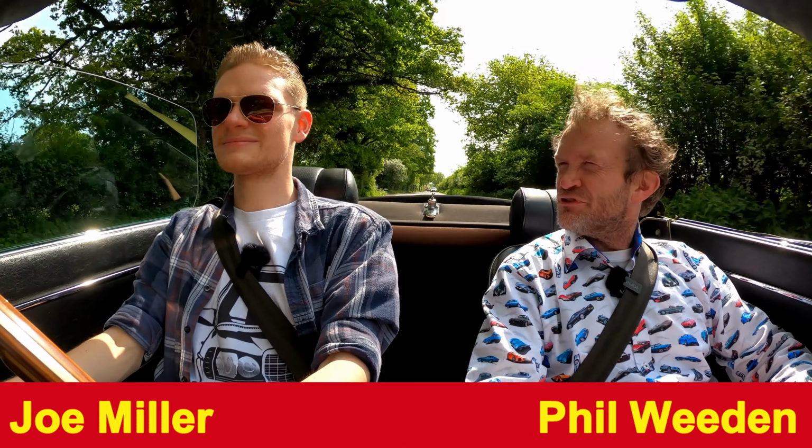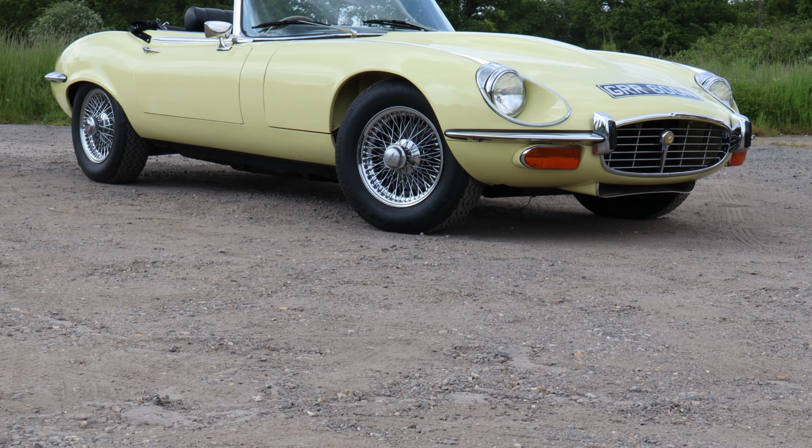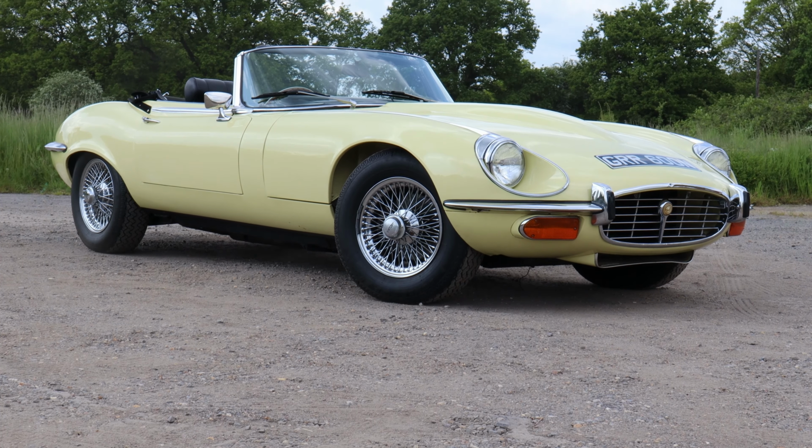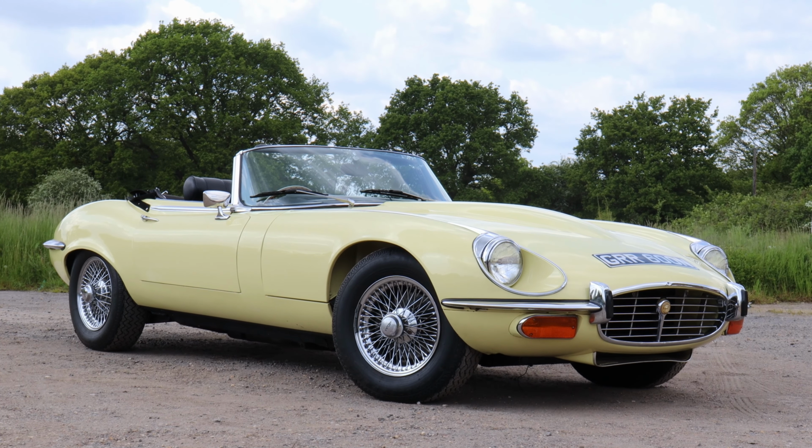So Joe, the Series 3, the unloved, one of the 3 series of E-Types. Yes, the black sheep of the absolute icon. And yet, I think it's coming into its own. There is an argument for that, isn't there? Because these cars are obviously the least loved stylistically and so on, they're by far and away the most affordable. Jaguar were looking at volume sales of this car, weren't they?